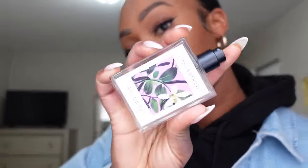I'm about to squeeze out the last of my Vanilla Woods real quick so I can smell like something. Obviously, it's taking me forever to make it to Sephora. I need to just go ahead and order this online and stop playing around.